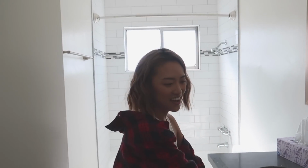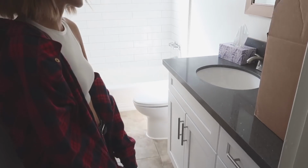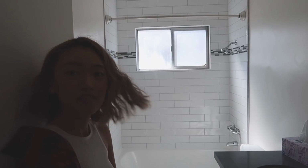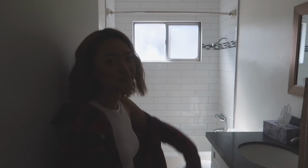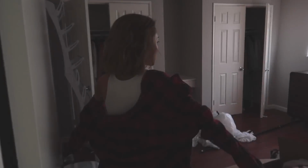I love that it has all this counter space and drawers, so I can put my skincare stuff. And a lot of natural light on this side. You can do Vogue videos. Vogue videos? Like in my bathroom. Yeah. This is the bedroom.